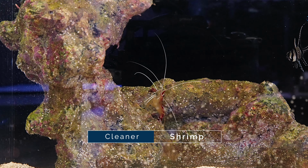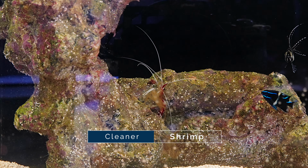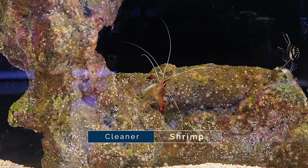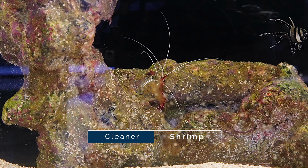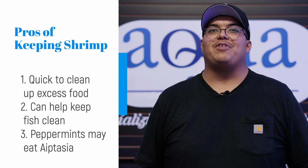A great option for cleanup crew are various types of shrimp. There are many different types of shrimp that you can add to your reef tank. Some will clean fish or corals, some will eat detritus, and some will even eat those dreaded aptasia. Some of the pros of keeping shrimp in our aquarium are the following.